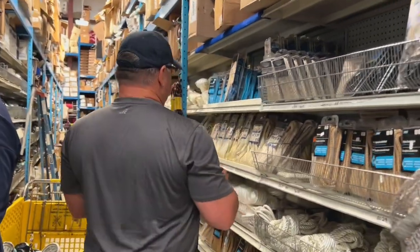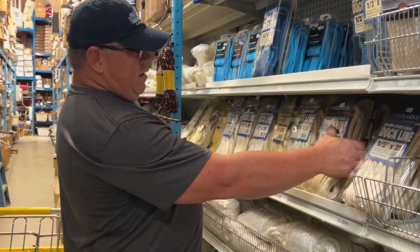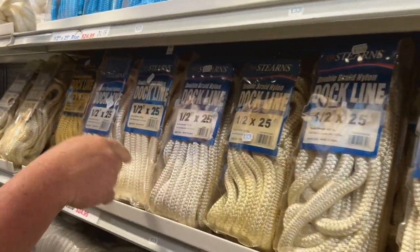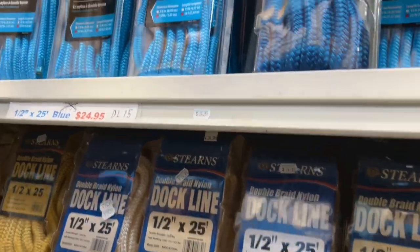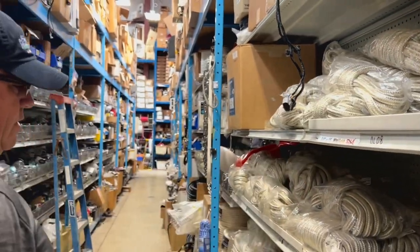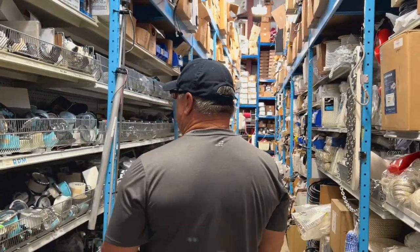Now, here's another thing. If you need to get ropes, dock lines, these sterns at West Marine are $50. It's $25 here. You buy them in the packs, these are $20 a pack. And these are beautiful, heavy-duty braided lines. I'm gonna have to buy some more ropes.